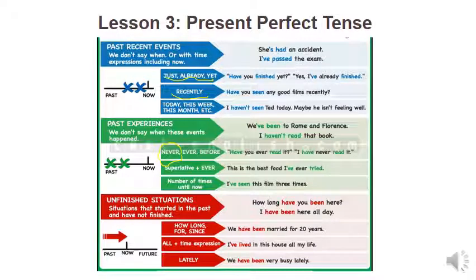If you look at the timeline here, and this is very important by the way, you can see that this is the action happening now. So this is now. These are the past recent events, the ones here. See, they are very close to now. While here in the second one, the actions are far away from now. So they happened in the past.